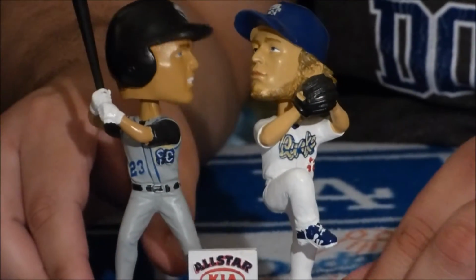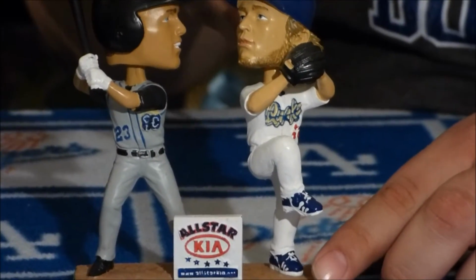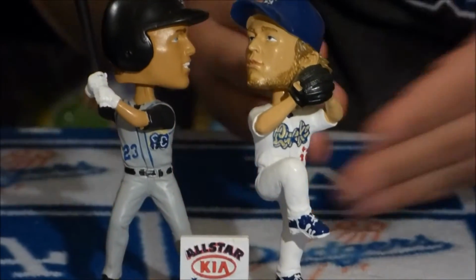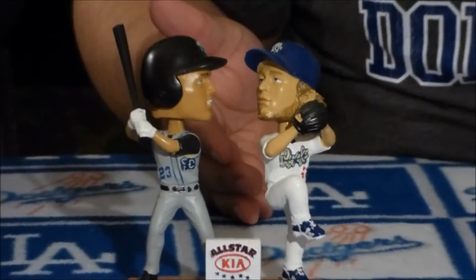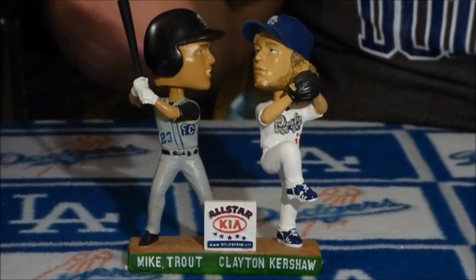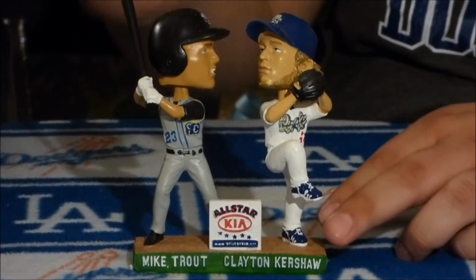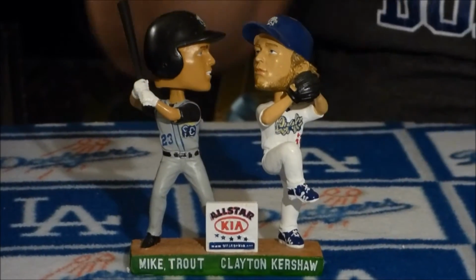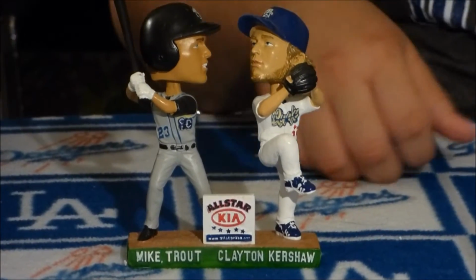Okay, so on the Clayton Kershaw side, he's in the current Rancho Cucamonga Quakes jersey. Of course, it's different because when Trout played, their uniforms were a little different. Just like any organization, they change their attire every few years. So in this case, they are different. Now, Clayton Kershaw is in the pitching stance, so he's about to deliver to the plate right now.